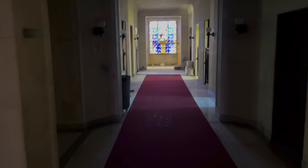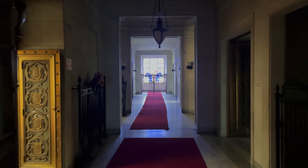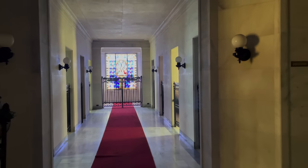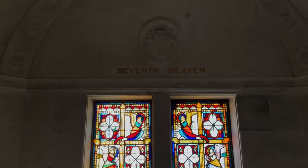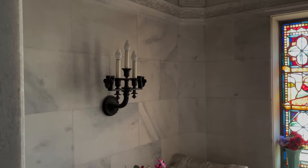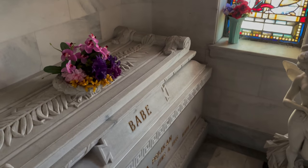Back into the dark. Let's go this way. Oh, looks like there's some scaffolding and rework going on. But this side looks pretty well cared for. I'm pretty impressed. Oh, look at this crypt. Wow. It says seventh heaven. Another vaulted ceiling. Look at the candles. Look at that. But what's really impressive, let me see if I can get an angle here with the gimbal, are these crypts. That's Babe.